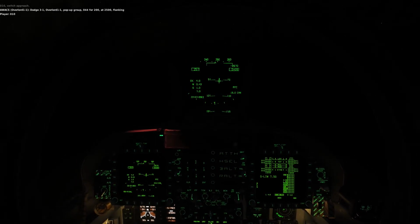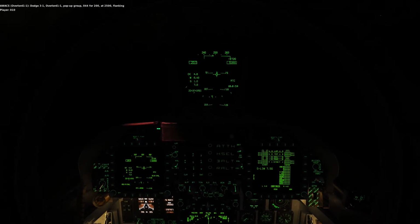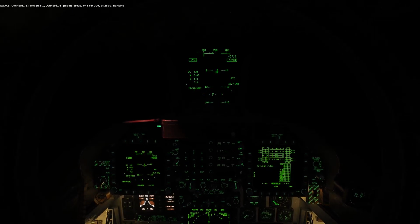Pop-up group 044, 4200, at 2,500. Flanking.